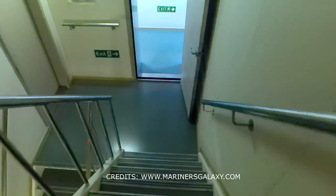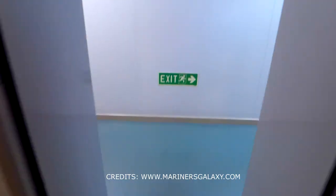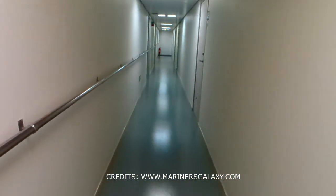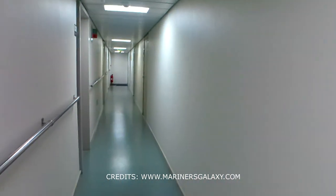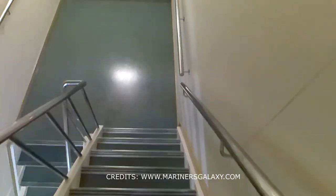Let's go one deck below. Here usually you have senior officers, top senior officers like the captain and the chief engineer living. So this whole deck is for them, and there is not much. There are some additional cabins also, but nothing much to see. Let's go down.